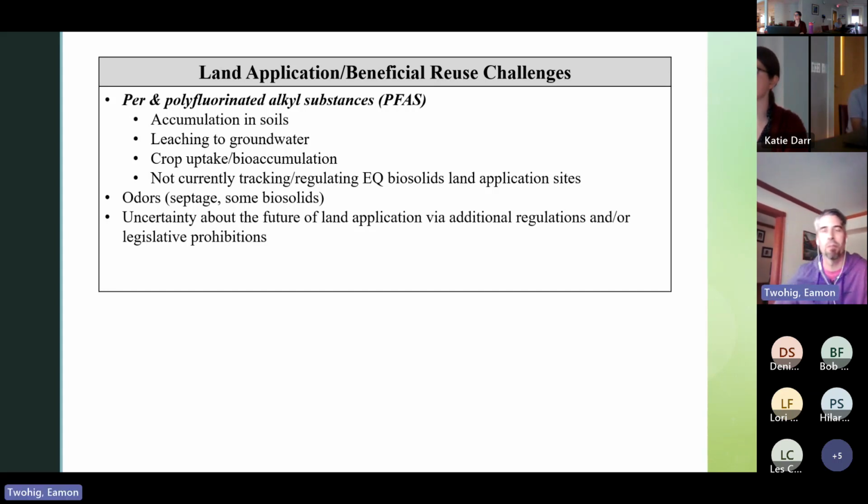Vermont has surveyed every permitted Class B and septic biosolid site we have, and we basically are down to one septic land application site and maybe, I would say, 3 active biosolid sites. So it's a dwindling practice in Vermont. It's a risky endeavor to go out and try to get a permit for this, and it's possible through the rules to do this, but I think it's very uncertain.